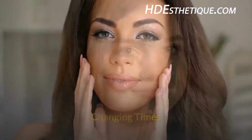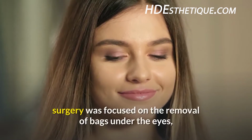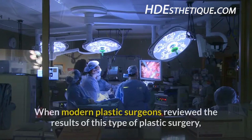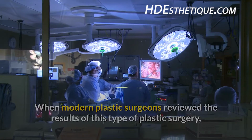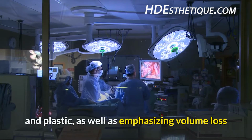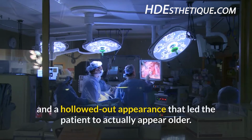Changing times. Until recently, the conventional concept of plastic surgery was focused on the removal of bags under the eyes, as well as removing excess skin and stretching skin tight. When modern plastic surgeons reviewed the results of this type of plastic surgery, they began to notice that this technique both made people's faces look stretched and plastic, as well as emphasizing volume loss and a hollowed-out appearance that led the patient to actually appear older.